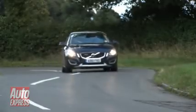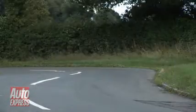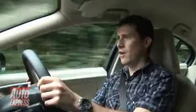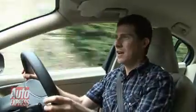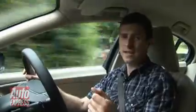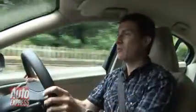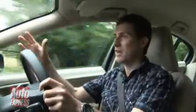But before we get into the nitty-gritty comparison stuff, I must point out that the Swedish machine has a headline-grabbing USP. Volvos are synonymous with safety, and you can get the S60 with a clever piece of kit which can spot if there's a pedestrian in the road, and it will automatically brake the car to stop you hitting them at speeds of up to 20 miles an hour.